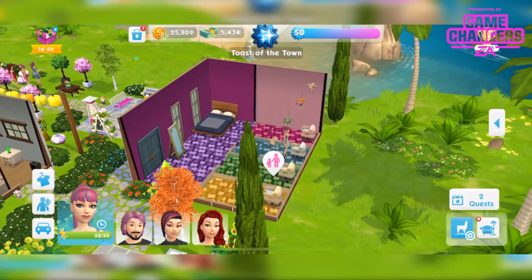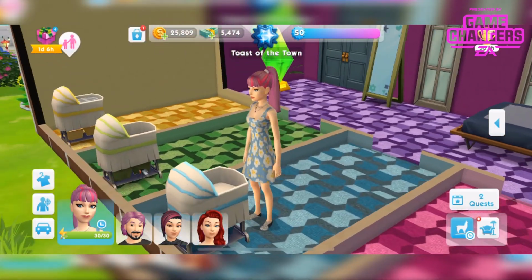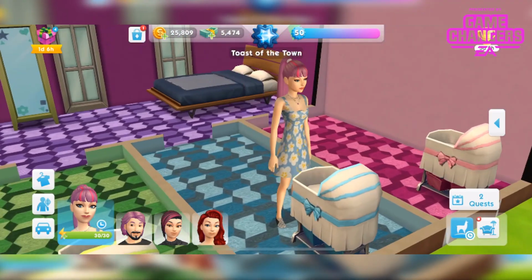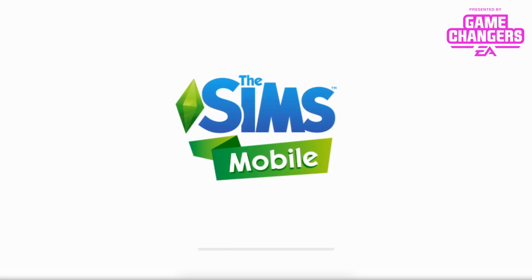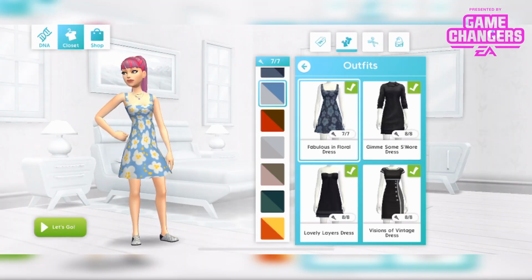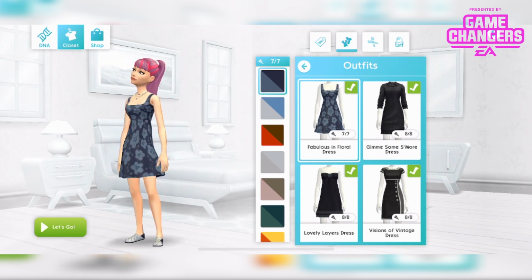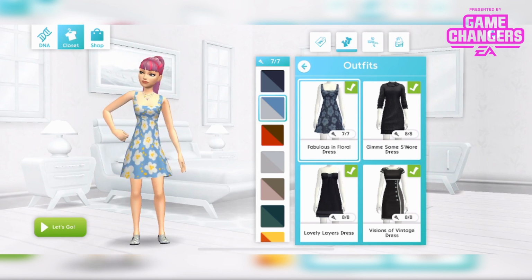So we've got this lovely Sim here, who is making a baby. You wouldn't be able to tell, but she is. And this is like a little square necked floral print number. Let's go and cast and look at the other colours. They're in the outfit section. There are 7 different colours, so let's just go through them here. It's a very nicely fitted dress. Looks nice with a necklace too.